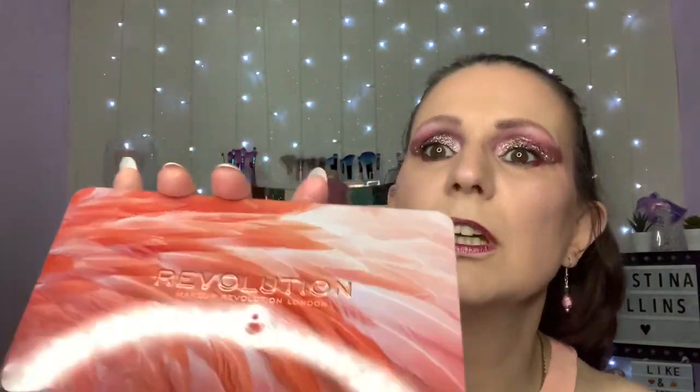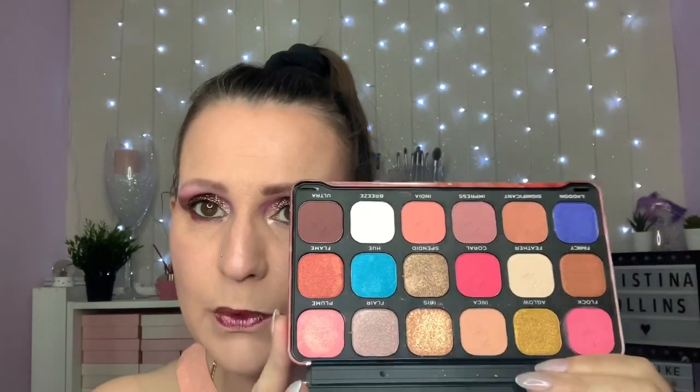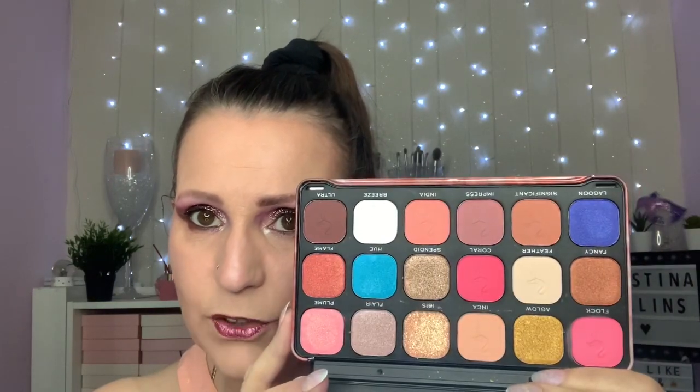So the next one came out a few weeks ago, and this is Flamboyance. This is a similar sort of packaging. There we go. It's almost like it's got a plume of orange feathers on. Flamingo Feathers. This is another really pretty palette. It's quite similar to the one I've just used actually, but you've got your pop of blue in, well, your 2 pops of blue in. This is more mattes. You've got no pressed glitter in it this time either.